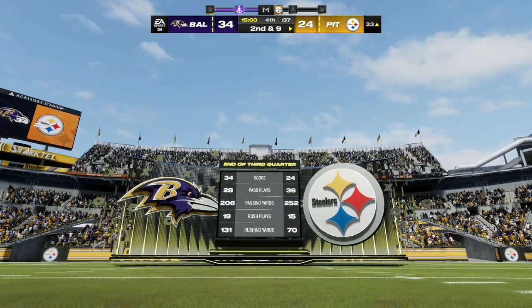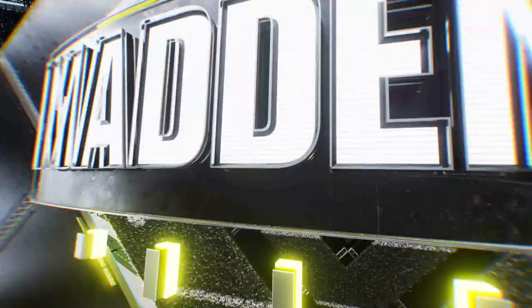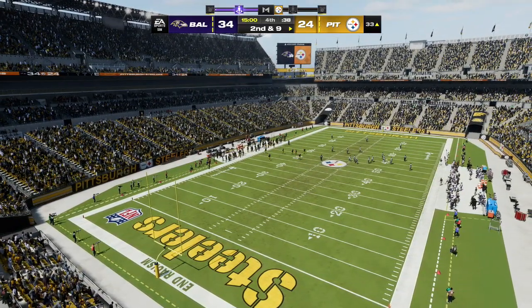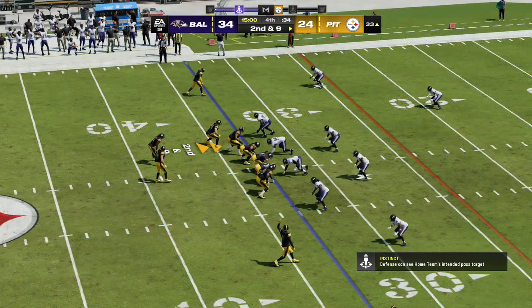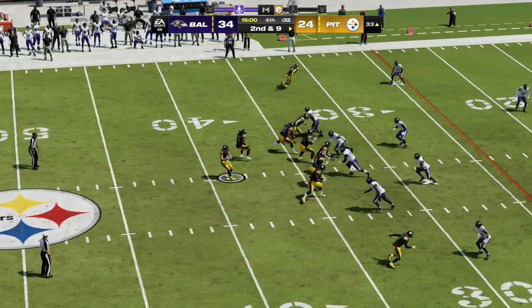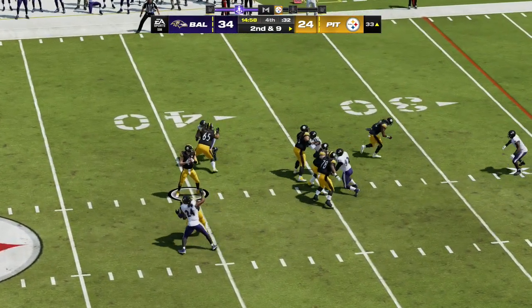This is the National Football League on EA Sports. Back now in Pittsburgh, now 2nd and 9. It's the Steelers with the football, but trailing here as we get going in quarter number 4.